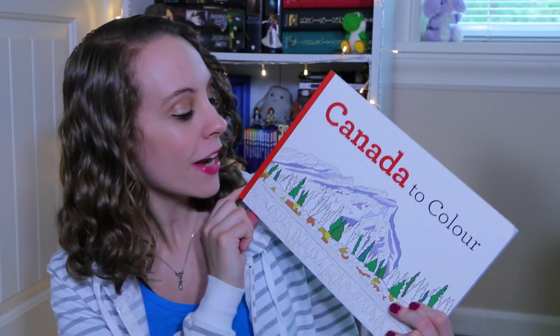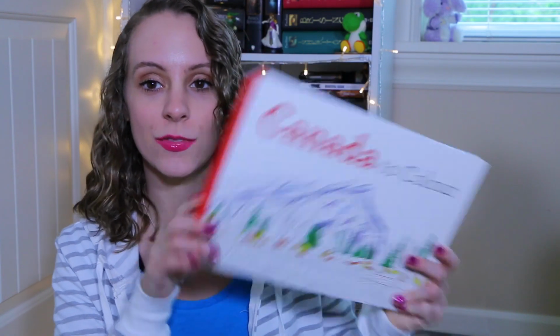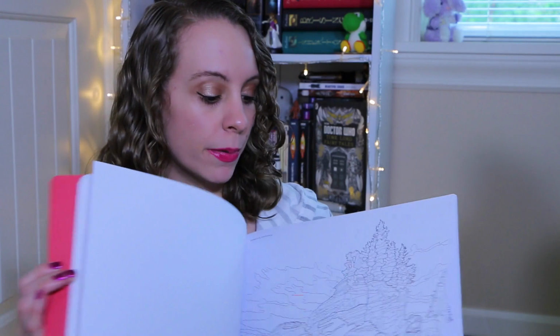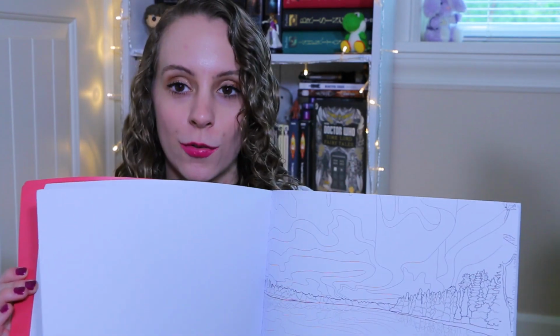And then he also sent me another coloring book as a surprise, which is also really awesome, and it is Canada to Color, and it is this guy right here, and it's full of a ton of different pictures representative of Canada, and you can peel them out and I guess frame them if you want to. So I'm going to look forward to coloring this one as well. So thank you so much, Dustin. I was very excited to get this package, and I cannot wait to get my coloring game on.